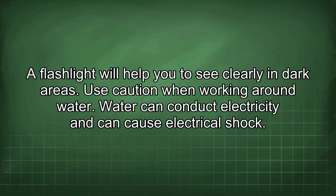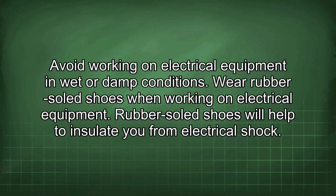Use caution when working around water. Water can conduct electricity and can cause electrical shock. Avoid working on electrical equipment in wet or damp conditions. Wear rubber-soled shoes when working on electrical equipment. Rubber-soled shoes will help to insulate you from electrical shock.